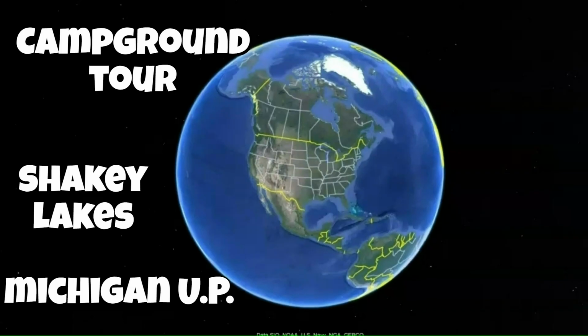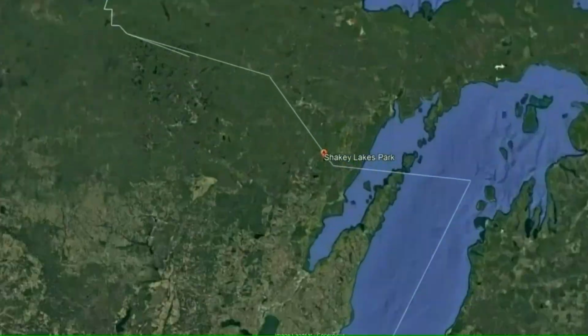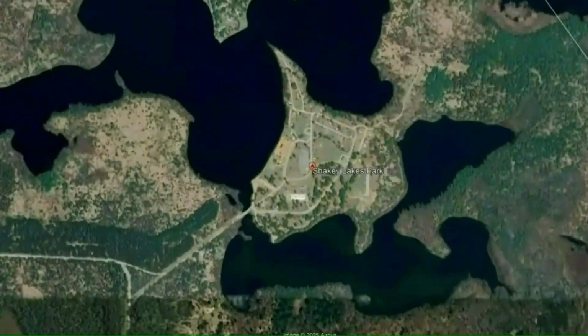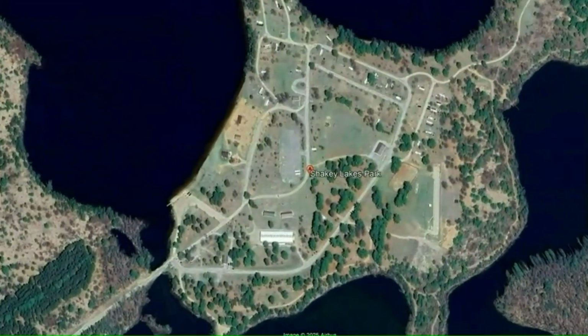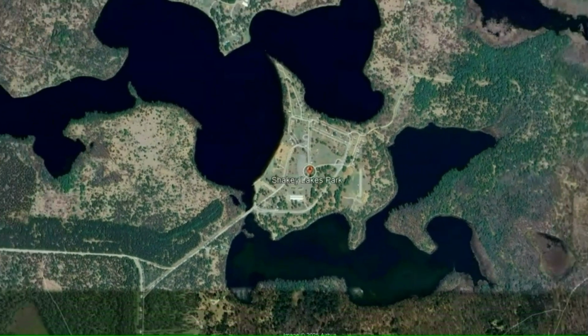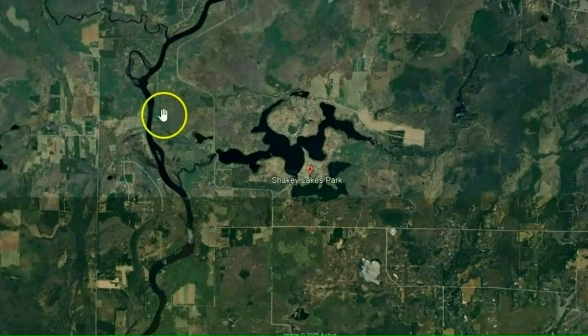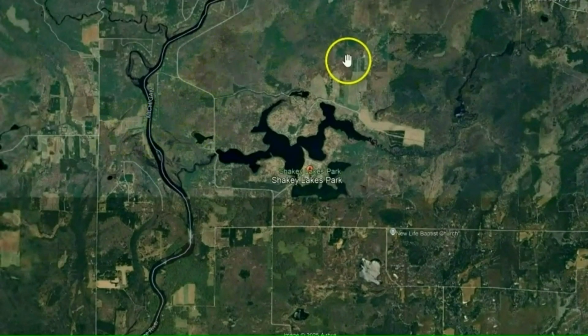Alright, now we're going to use the big blue beautiful marble to show you where this really cool campground is. It's right on the border of Wisconsin and Michigan's Upper Peninsula, and it is beautiful. Shakey Lakes is almost like an island in the middle of an ocean of lakes. This is one way to describe it. But if you're still watching, you can tell that I'm not lying. It's maybe 5 miles from the Wisconsin state line.